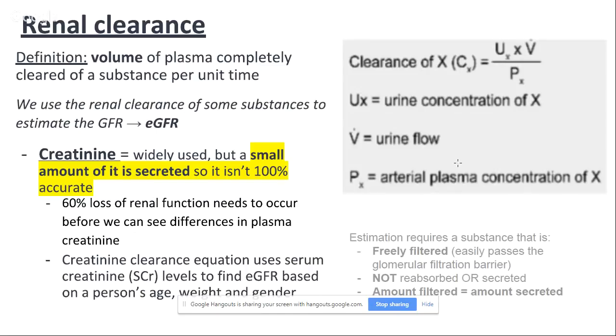All right. Renal clearance. This is important. They do like to ask about this: they'll give you an equation, they'll give you values, and they'll expect you to work out clearance of a substance. It's the volume of plasma completely cleared of a substance per unit time, and we use it to estimate the GFR, the glomerular filtration rate.